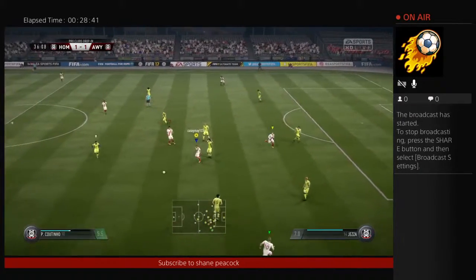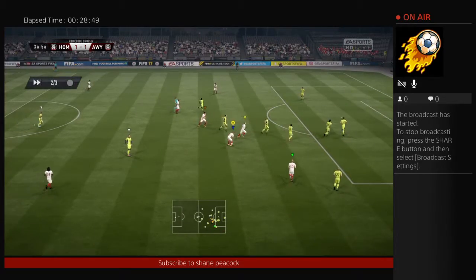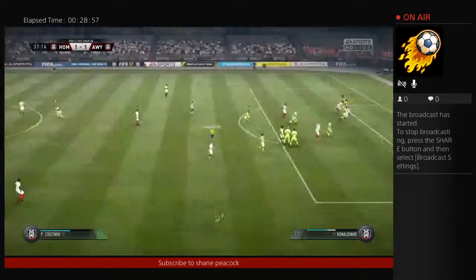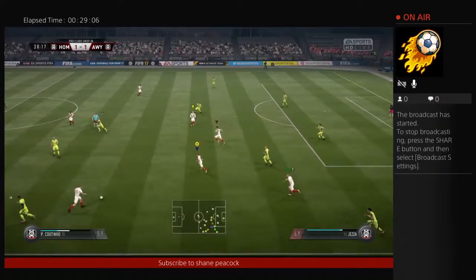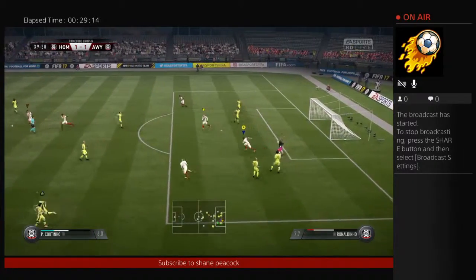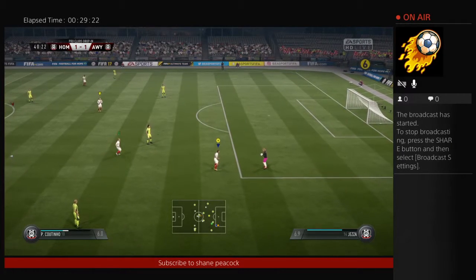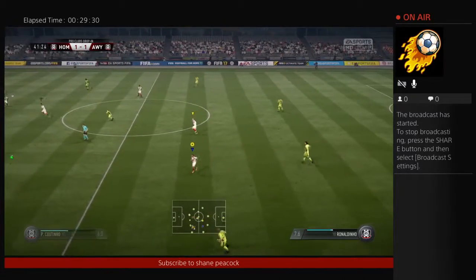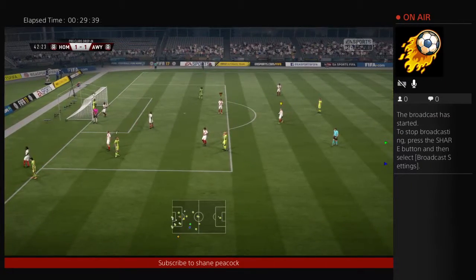Well, this attack has got a bit of menace to it. No doubt about that. Free kick. And it's a shot at goal from the free kick. Poor touch and the possession's gone away. Nicely played through ball. They've coped with it well defensively. Corner given.